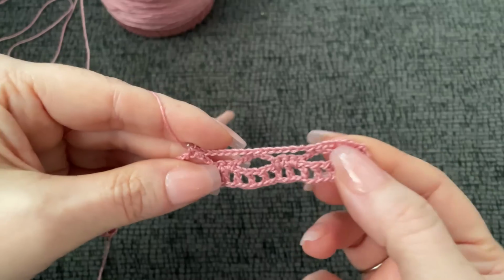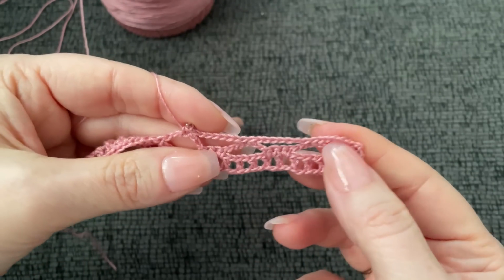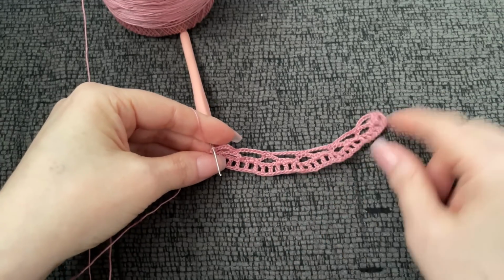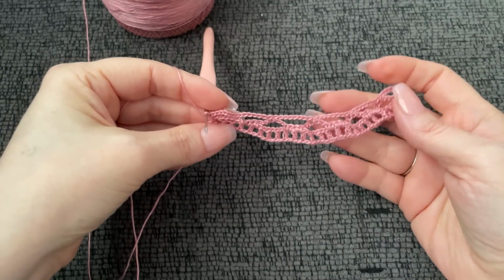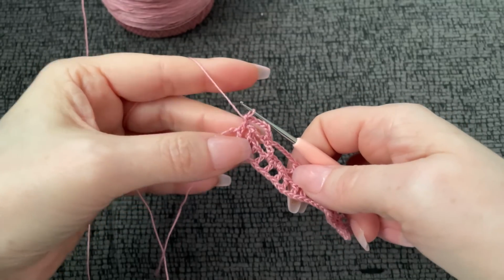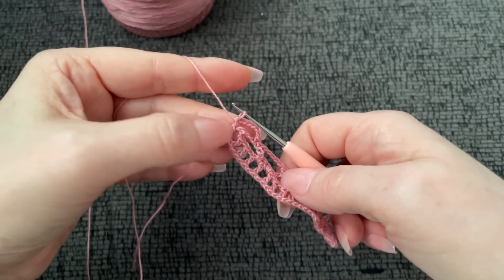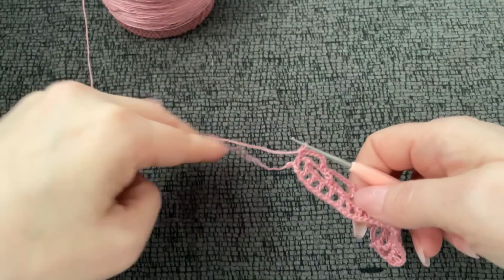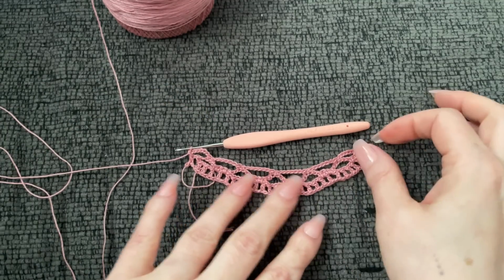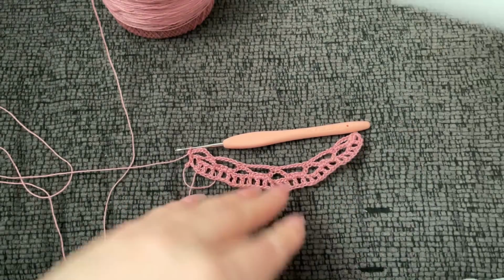It's starting to buckle again. It is starting to curl in on itself again. Okay, I'll be right back. So it is buckling in on itself. I don't know if this is intentional though. It may be. So I chained 6 and I just worked 1 single crochet in the very last stitch here on the end and on the turning chain. So we're just going to move on. I don't know if this is supposed to be doing that. So here we go.